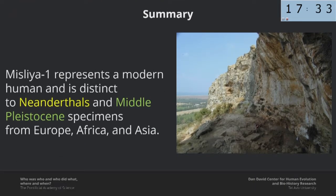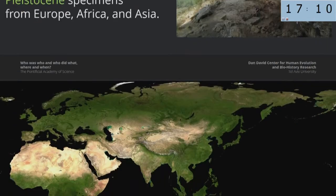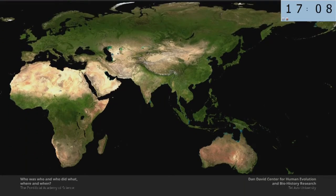So, just to make a short summary, I think we can all agree that Misliya, by its morphology, by the teeth, by the morphology of the maxilla, suggests that it belongs to a modern human specimen. I mean Homo sapiens. I hate myself for using the term modern human. It's Homo sapiens. Sorry.